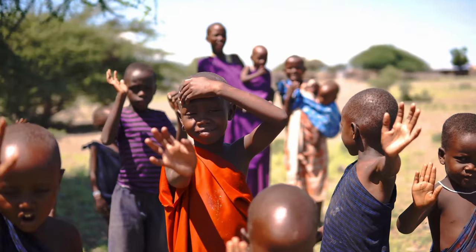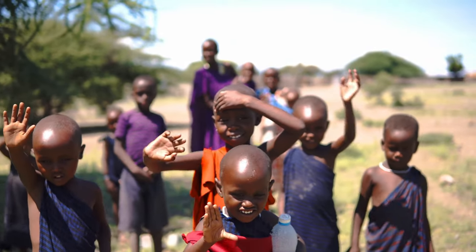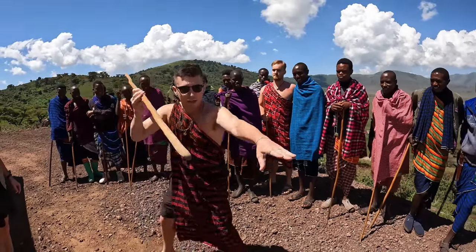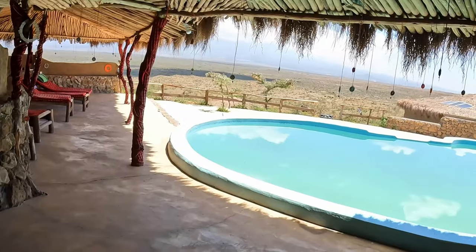Their nomadic way of life and profound reverence for the natural world can be felt amongst the Maasai people, being the heart of their culture. Living with them will immerse you into generations of tribal traditions that have persisted throughout time. Let's go.